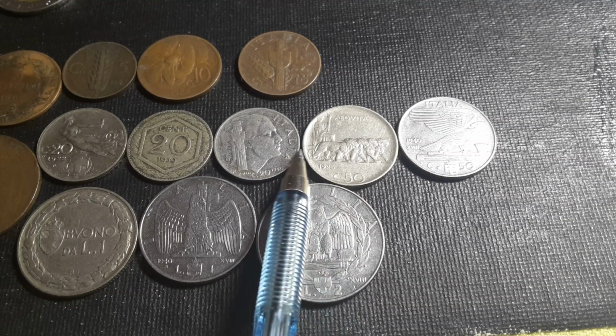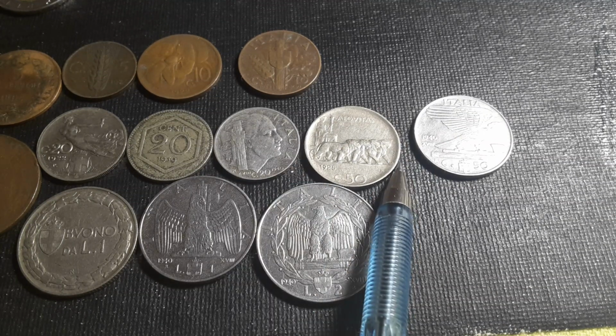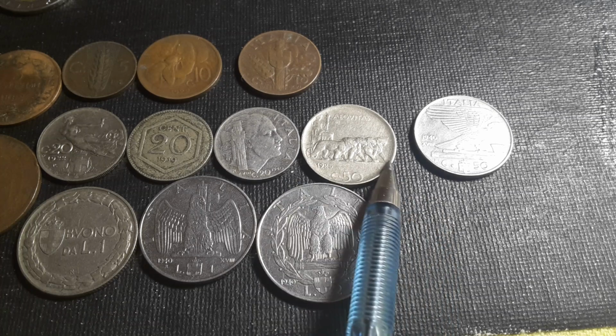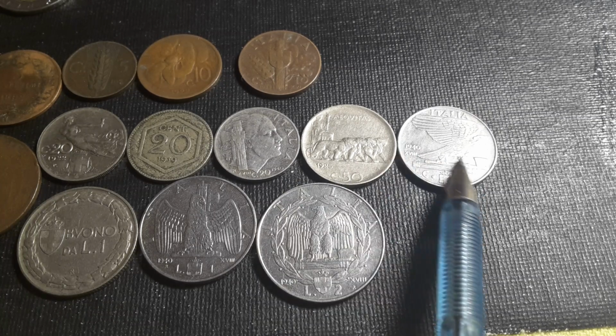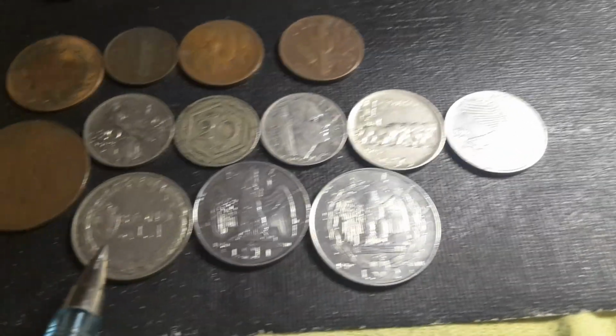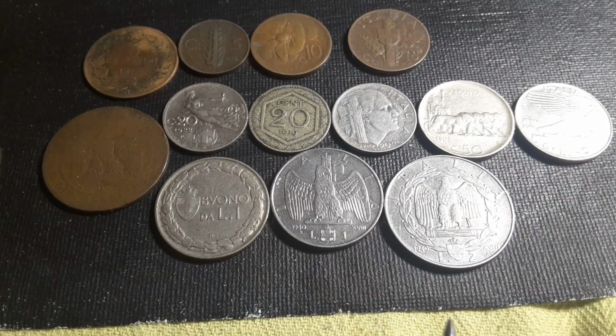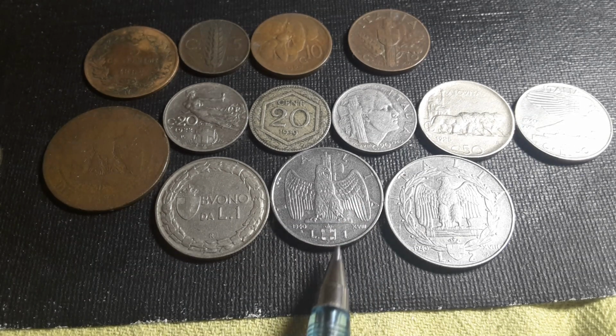This is taken off a Roman coin, so it's 4 lions and Equitas. Then we have a fascist one with an eagle. Then we have just a plain one of the coat of arms. That's the first nickel coin after the First World War.